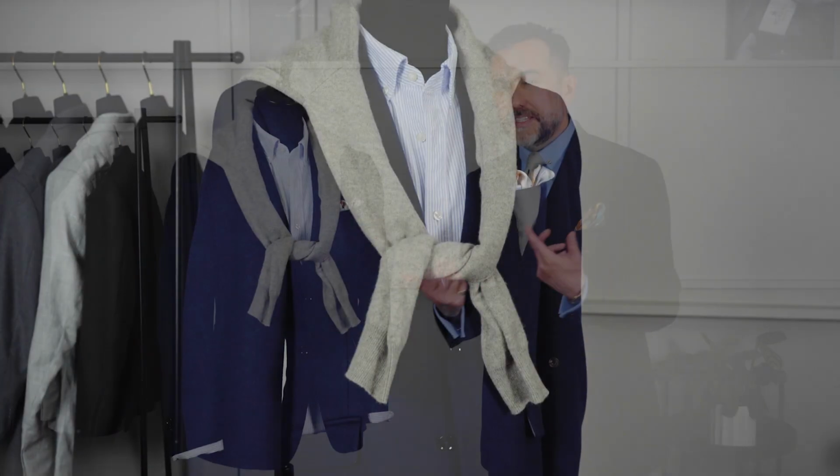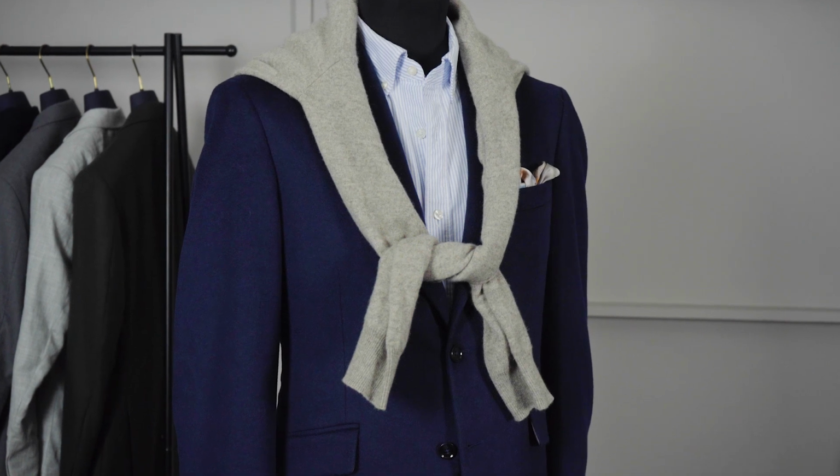So here we see the Oxford button down in its natural environment. This is how I'd wear it most of the time. That perfect smart casual shirt, open necks with a beautiful cashmere blazer, fantastic. As I probably said before, I like my Oxford button downs a bit like my jeans. I prefer them a bit beaten up, a bit worn, a bit more interesting, a bit more texture to it.